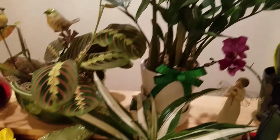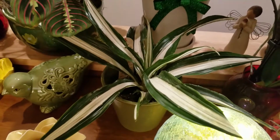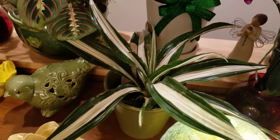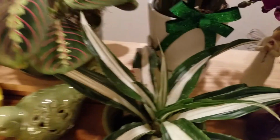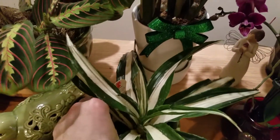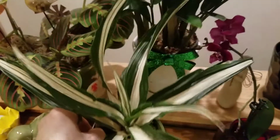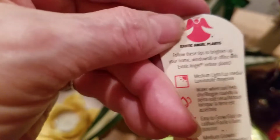And here's a new Dracaena out of all the plants that come in at Lowe's in the smaller pots. I think this one was a $3.49 one. This was the only one that was so white. So I don't know. Yeah, this was the smaller one. And I hope I'm not moving the camera around too much.